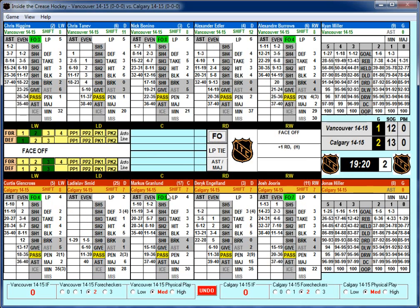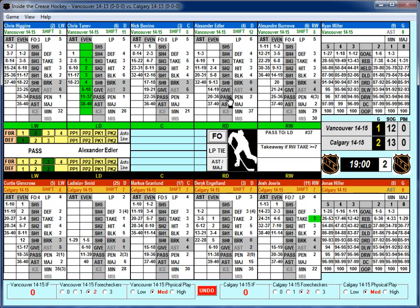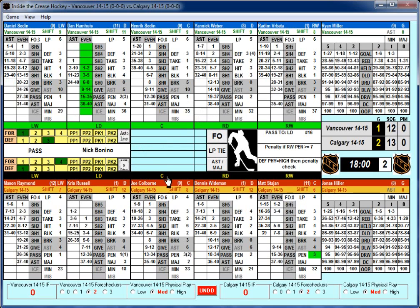Do a face-off here. So 5 plus 1 is a 6. So it's going to go to the right defenseman here. Takeaway, nope, 37 is a pass. Takeaway, nope, 26 is a pass. Penalty, nope, and 26 is a pass. And now the computer's actually telling us to do a line change. So we'll do that. No penalty.